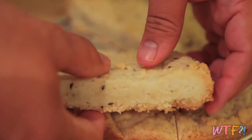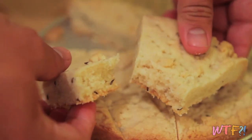This will stay in an airtight container for about 3 weeks, but you'll eat it very quickly. It's great as a dessert, or you can also have it for breakfast, which is when I probably like to eat it the most.